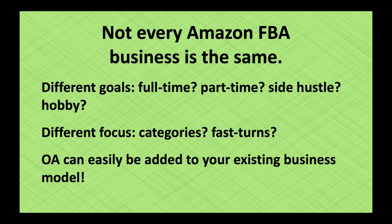I know there are other people who say the opposite, that they wouldn't want to do OA for that category. But either way, whether you are focusing on it full-time or part-time, if you're adding it to your existing business model, or you're starting from scratch and you know it's not going to work for you to do retail arbitrage or garage sales, OA is a great way to add profits to your FBA business and to really grow your business over time and to build up a snowball of profits where you don't even have to touch the inventory.